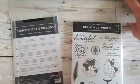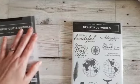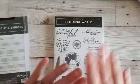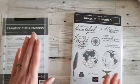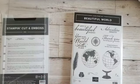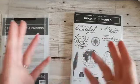So I'm going to do a little bit like I did this morning. I'm going to start with a really simple card. So let's say you didn't have the dies, you just had the stamp set. I'm going to make a card with just some stamping, and then I'll do 2 others which are a little bit more stepped up, a little bit more complex, and we'll just see how we go.